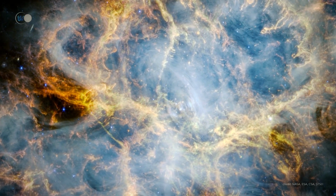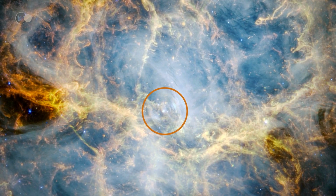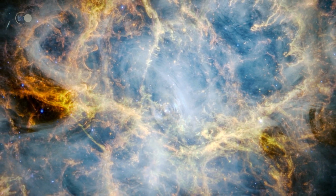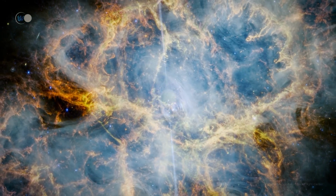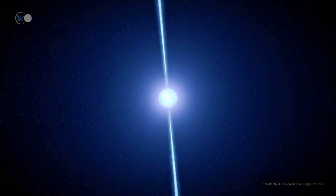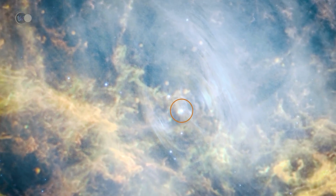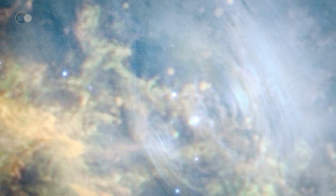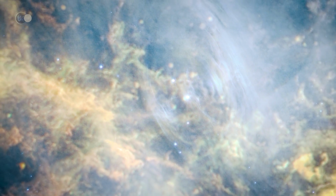In the center of the image, you can see a translucent zone of what is known as synchrotron radiation. Synchrotron radiation is generated by the presence of a pulsar, a neutron star that rotates very rapidly and emits strong radiation. Thanks to these breathtaking details, scientists hope to glean valuable information for a better understanding of a star's life cycle.